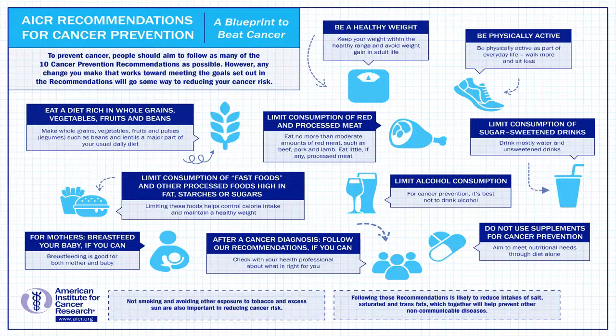Also, we encourage not to smoke or avoid other exposure to tobacco and excess sun because they also help to reduce cancer risk. Following these recommendations will likely help you reduce intakes of salt, saturated fat, and trans fats, which together can help prevent other non-communicable diseases. So it's not just cancer. These recommendations can actually help you prevent other chronic conditions.